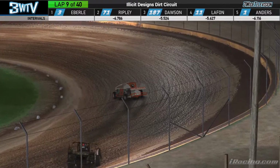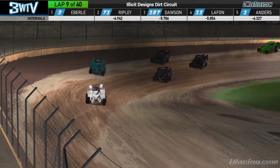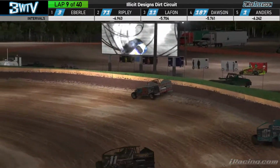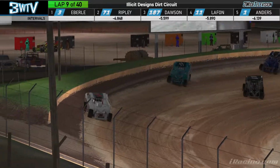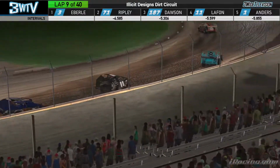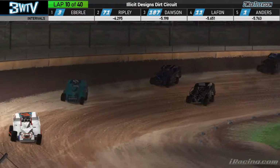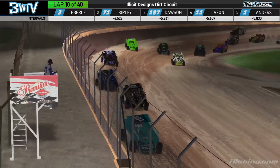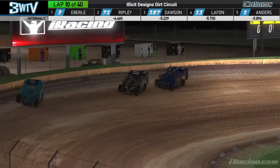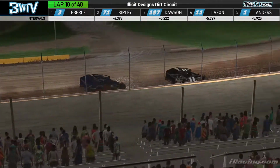He has a huge gap over Tim Ripley. Not exactly sure how that happened. But Tim Ripley there in the number 71 machine is 4 seconds back. Cameron Dawson and the number 11 of Jordan LaFond battling for position right now. We'll see if there's any implications of what all happened out there on the racetrack. But right now, Chris Eberly has a huge lead at Cedar Lake Speedway. There's the number 1.